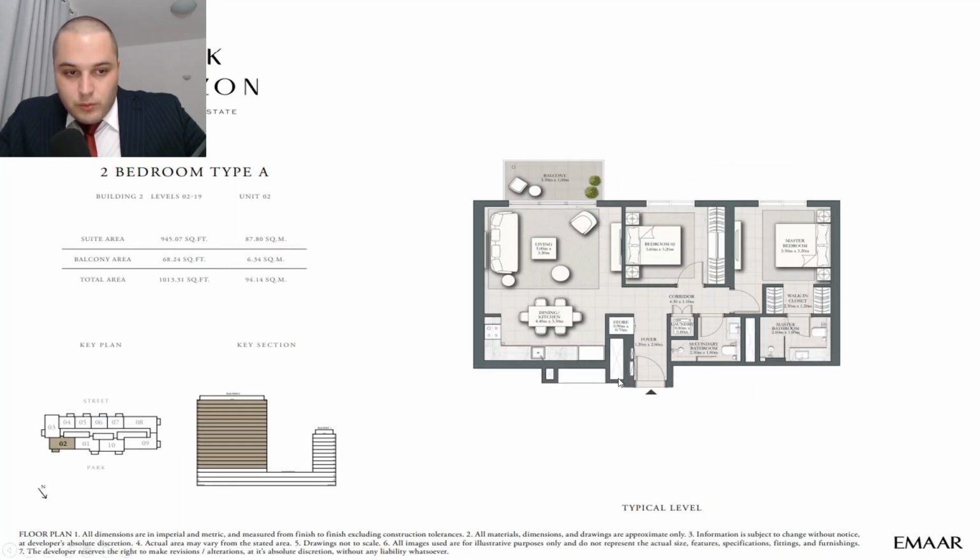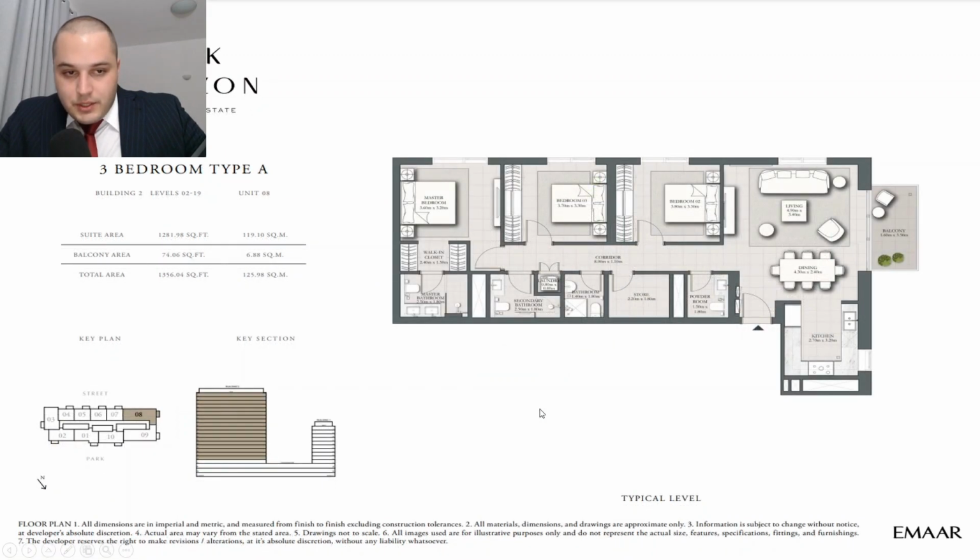Another two bedroom for the taller building, just a different position. This is again a corner unit, opposite to the previous one which was centered. This is a corner unit, as you can see there, 02. Size of this unit is 1013 square foot total, or 94 square meters. Again, copy paste. So the layouts in this building are generally pretty much the same.